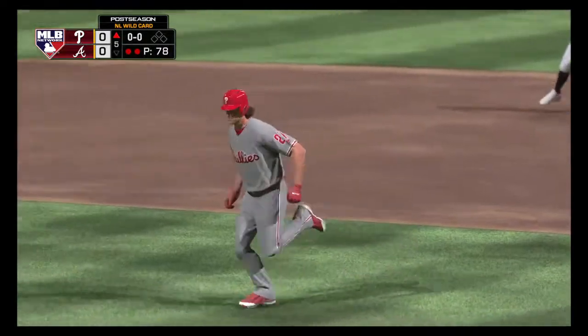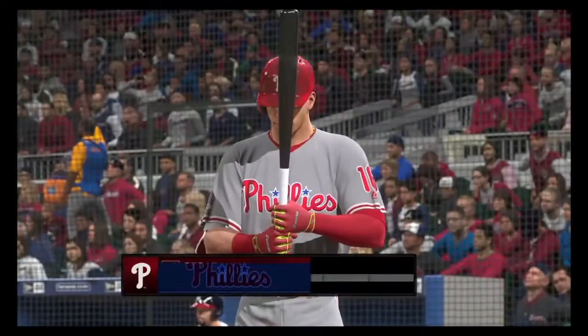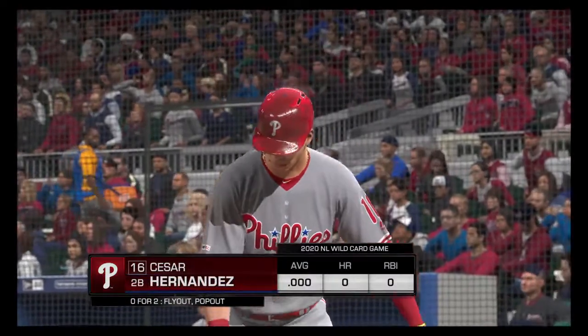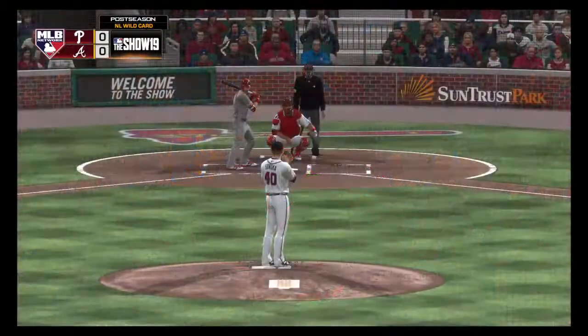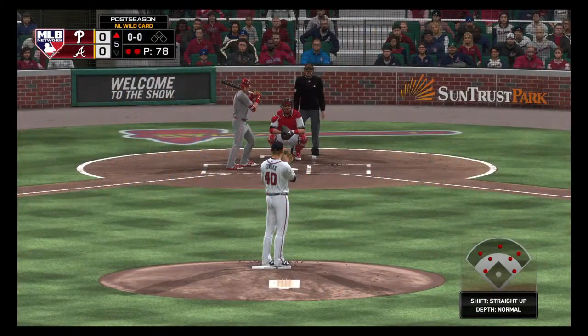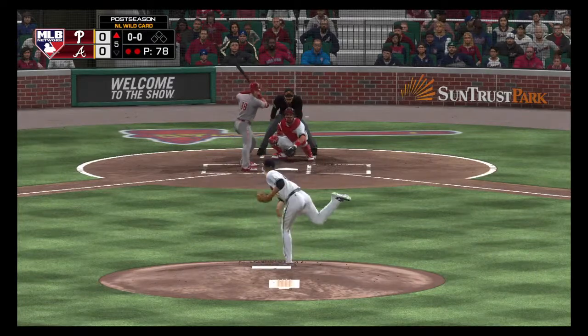Now batting, the second baseman, Cesar Hernandez. Now back to the top of the lineup. Stepping in, Cesar Hernandez. It was a flyout for him in his last trip. First delivery to him on the way.